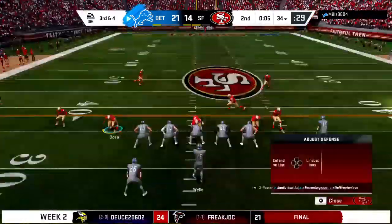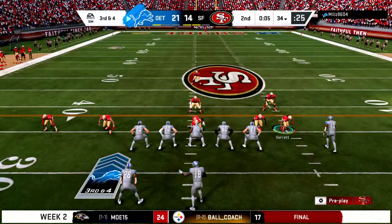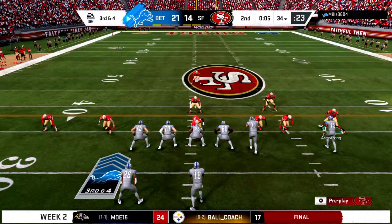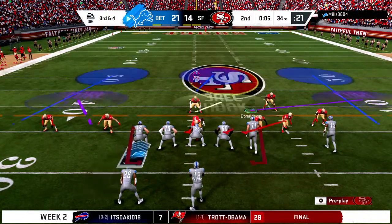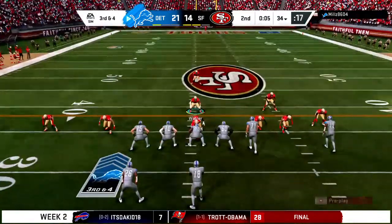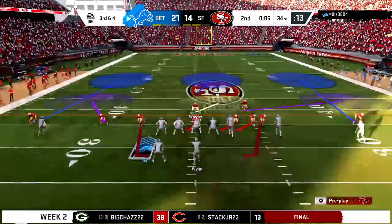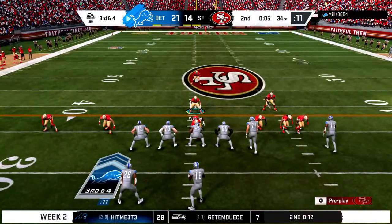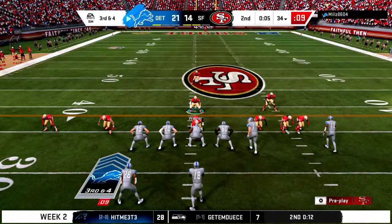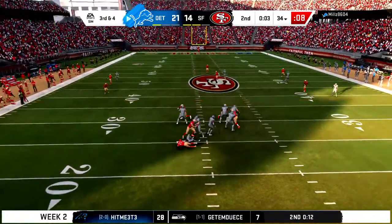Set, Mike. 54 is Mike. Get that quarterback! Yes, 54 is Mike. Check, check. Watch 54. Hey, we got to get to the ball. Let's keep moving. Convert. Hey, watch that. Check Mike 54.